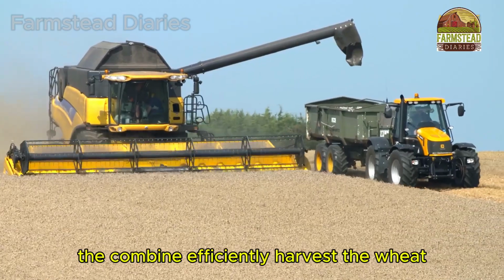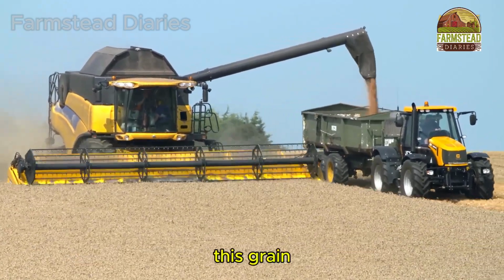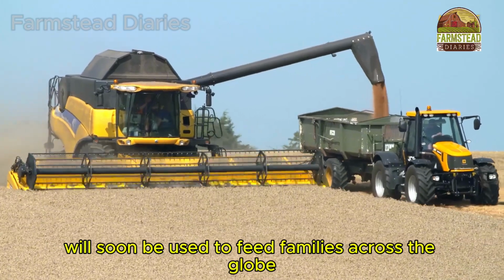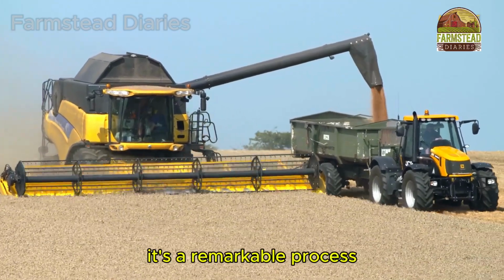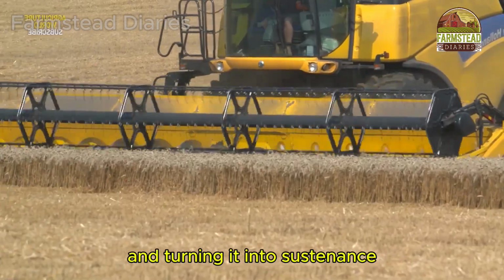The combine efficiently harvests the wheat, separating the grain from the stalks. This grain will soon be used to feed families across the globe. It's a remarkable process, taking the bounty of the earth and turning it into sustenance.